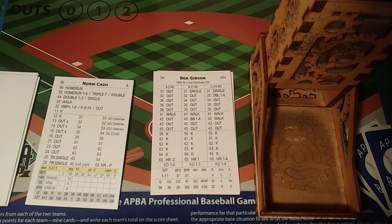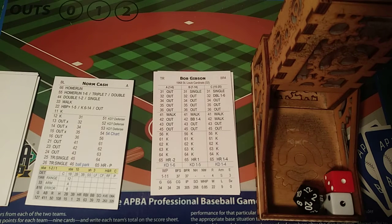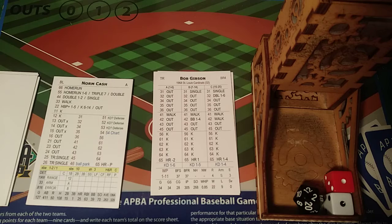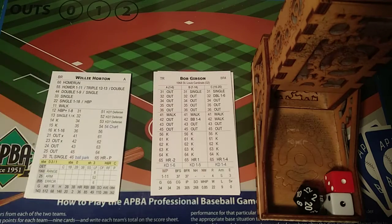First and second, 2 outs for Norm Cash. Cash rolls an 11. Doubles are usually good on a batter's card. Not in this case. 11 is a strikeout for Cash. There's your third out. Tigers get 1. So, at the end of 2.5, it's 2-1.